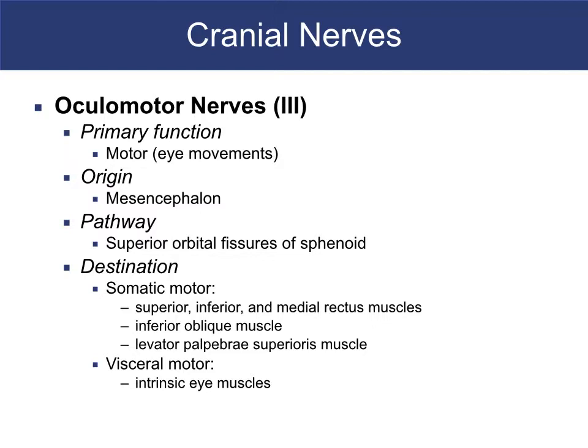Okay, now, in another chapter, we're going to be doing the special senses, and you're going to need to learn all of these muscles of the eye. We had to learn them already. The 6 muscles of the eye, when you were learning muscles.